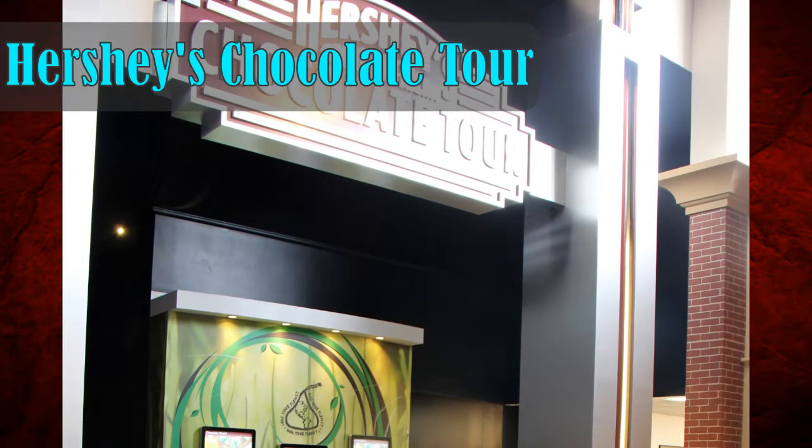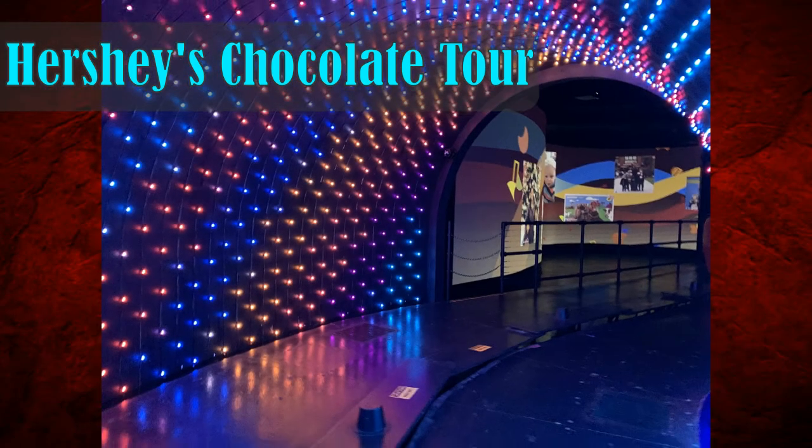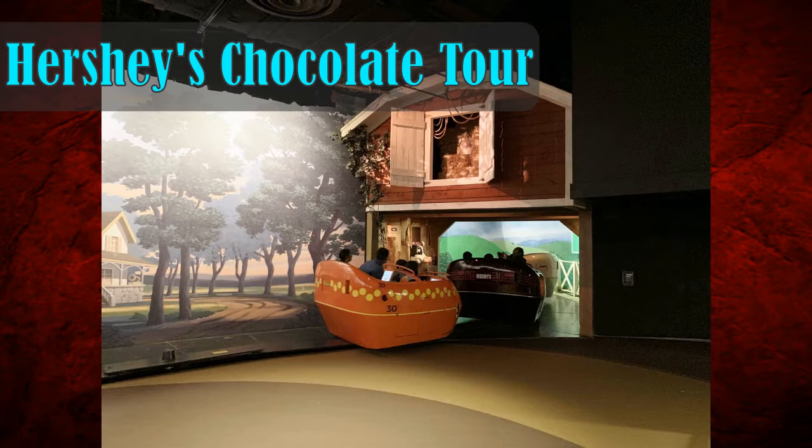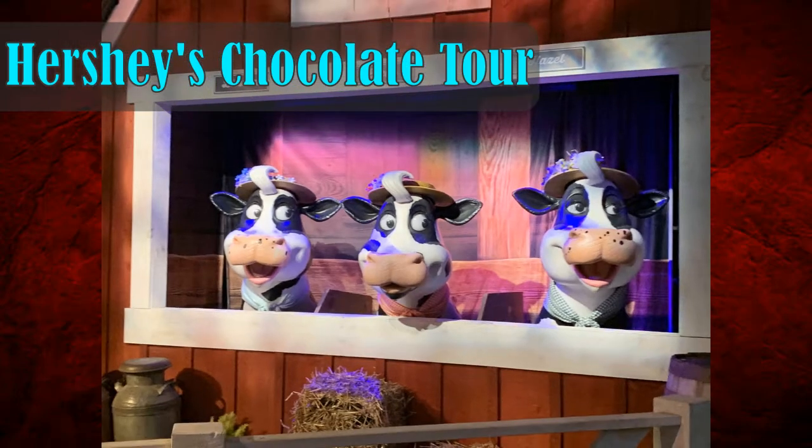Hershey's Chocolate Tour. Hershey's Chocolate Tour is an exciting, fun and free activity in Hershey's Chocolate World. A long ramp leads from the Chocolate World to the boarding area. Visitors should be seated the entire time in groups of 4 on a continuous chain of amusement cars. Once seated, the ride first goes through the doors of a barn and singing puppet cows.